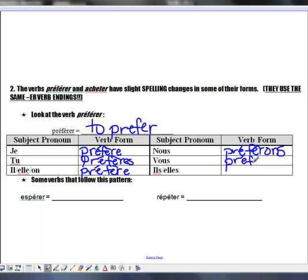Vous préférez, two accents aigus, just like the infinitive. But the ils and elles in plural form, that second accent changes to an accent grave. So it still takes the right ending, but the second accent changes from an aigu in the infinitive to a grave in that form. So this is why I call these Snoopy verbs.